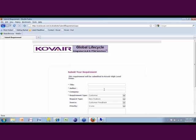This is an example of using our Omnibus web service API. And this is a two-way API, meaning if you see this the requirement type, the field values, the lookup values, these are coming from Kovair. So it's not just submitting the requirement from this portal site, but also retrieving values from Kovair. So let's start adding a customer requirement here.